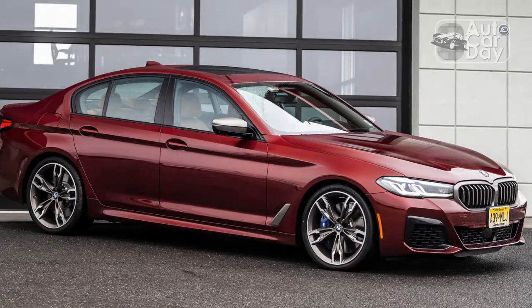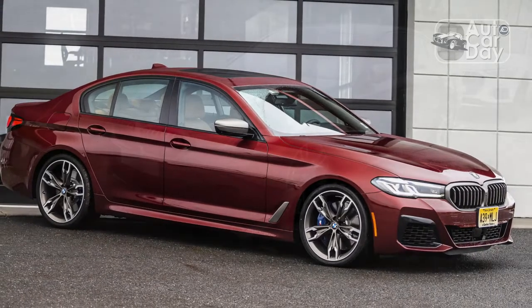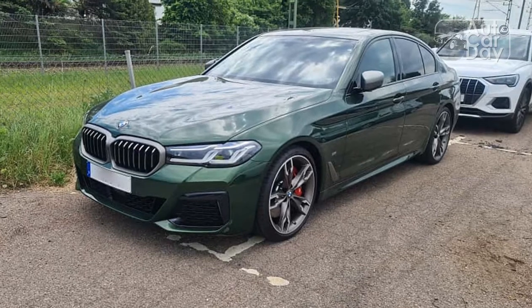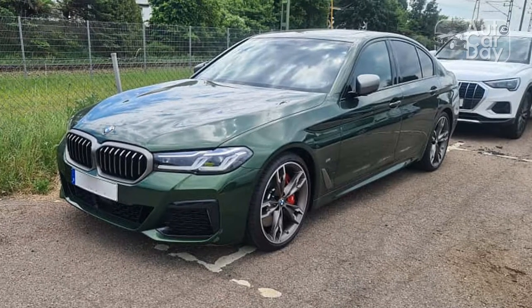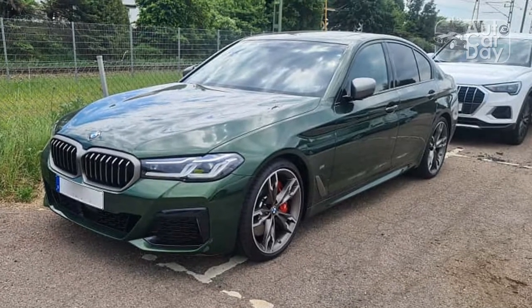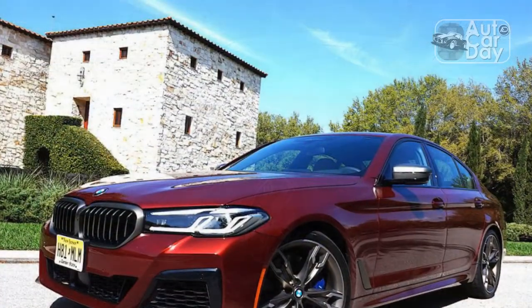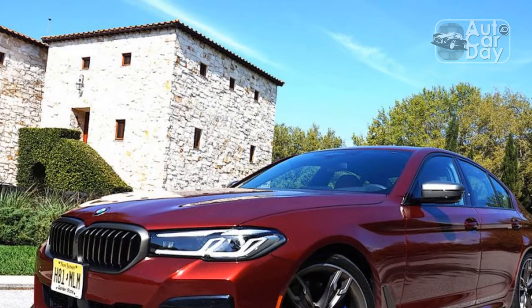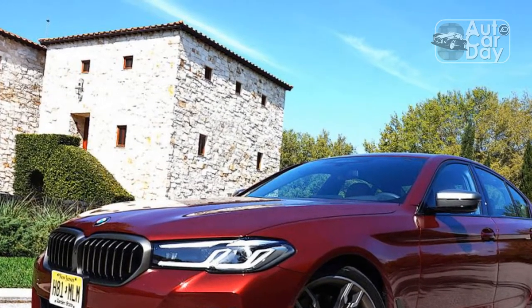The M550i comes with the same infotainment setup standard across BMW's top-end models, a 12.3-inch digital instrument cluster, a 12.3-inch central touchscreen, and a rotary controller in the center console that makes it easy to manage it all. The latest iDrive 7.0 user interface is here too, and it's as easy to use as ever.